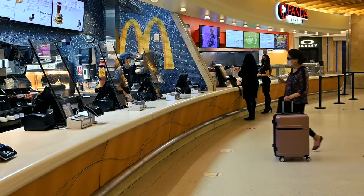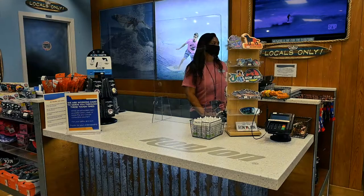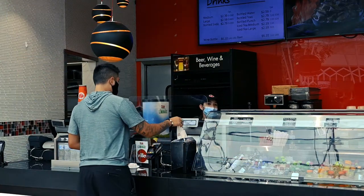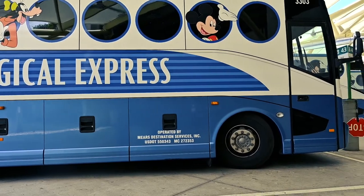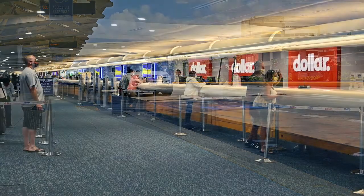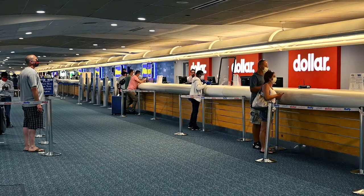Each dining and retail location at MCO is required to adhere to CDC guidelines. They also provide PPE for employees and have protective acrylic screens to protect travelers and employees. Travelers should continue to wear their face coverings as they access ground transportation. This includes going to the garage, picking up any transportation shuttles, and waiting for taxis or rideshare vehicles in accordance with the county-wide executive order.